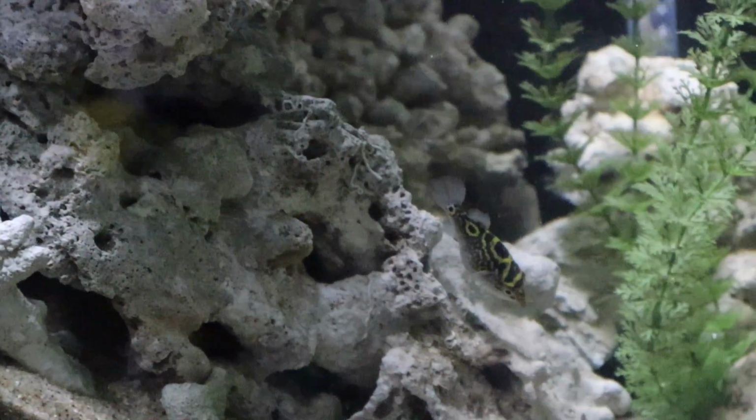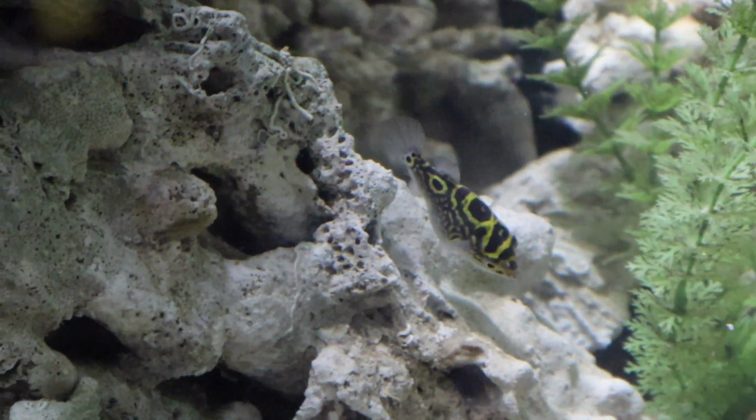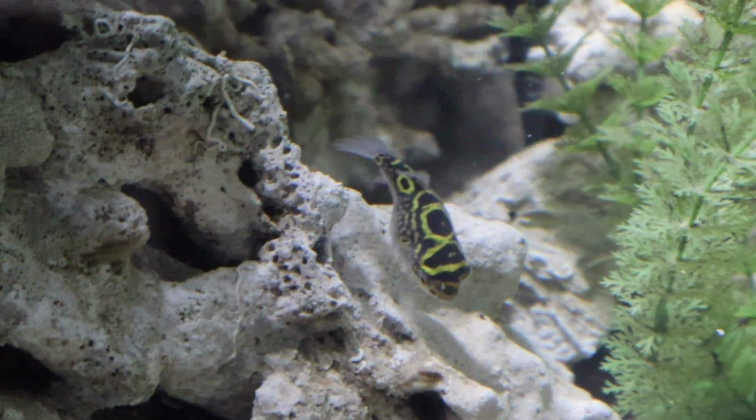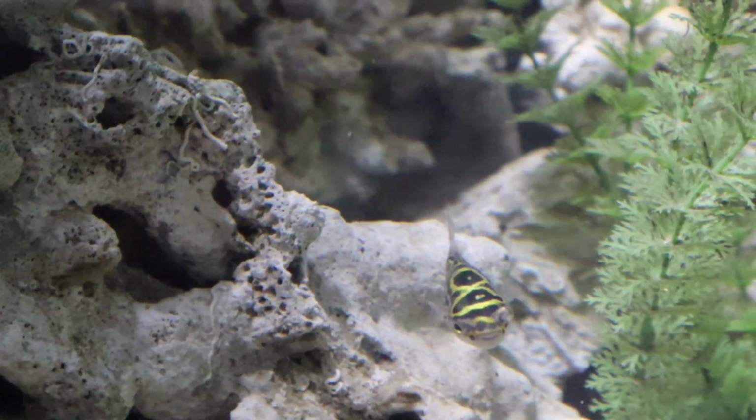And there you can see the Mudskipper just hanging out, seeing if any more food's going to get dropped in the water. Poe has a very strong, sharp beak, so he made quick work of that worm, and he crushes snails up the same way.